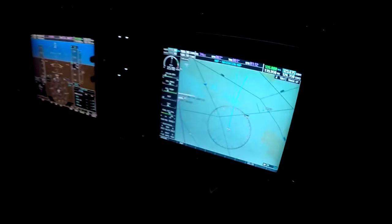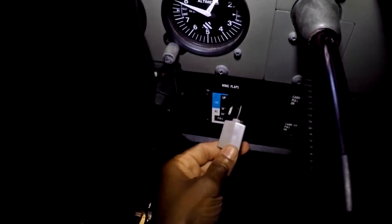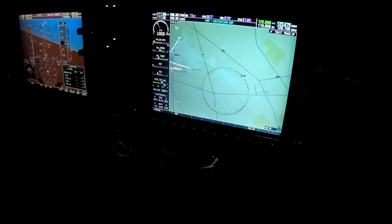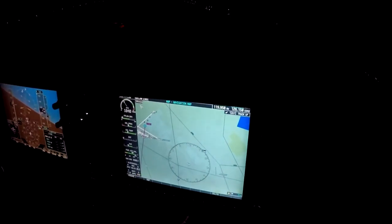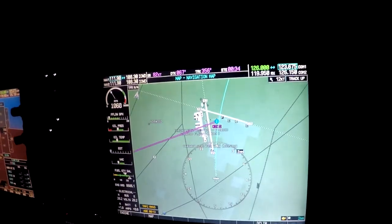I have 20. And flaps 20 coming in. And got the runway coming up here. Minimums. Minimums. Thank you, ma'am. And full flaps coming in. You're high, but just bring your power out, keep your nose down. Yeah, just keep that nose down.